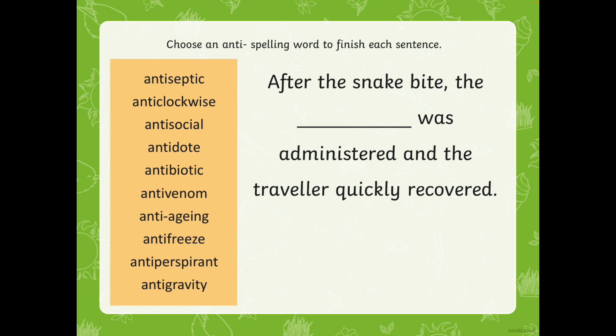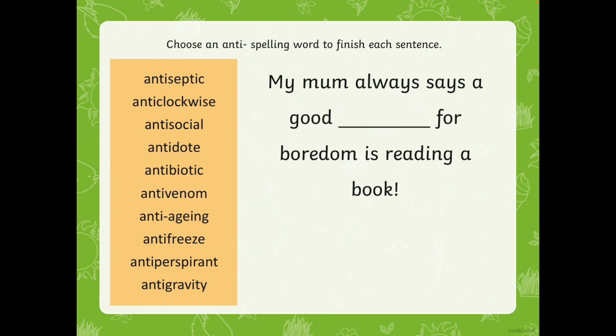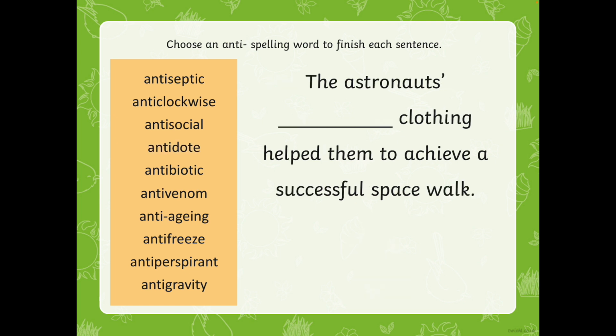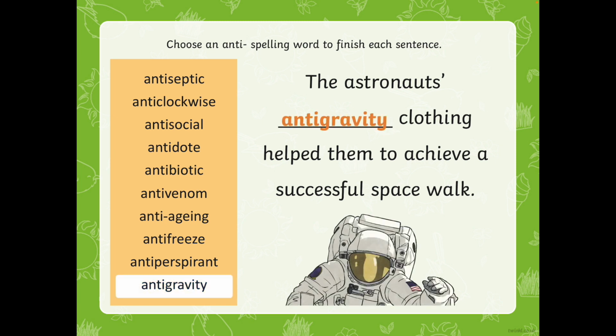After the snake bite, the was administered and the traveller quickly recovered. Anti-venom. My mum always says a good for boredom is reading a book. Antidote. The astronauts' clothing helped them to achieve a successful spacewalk. Anti-gravity.